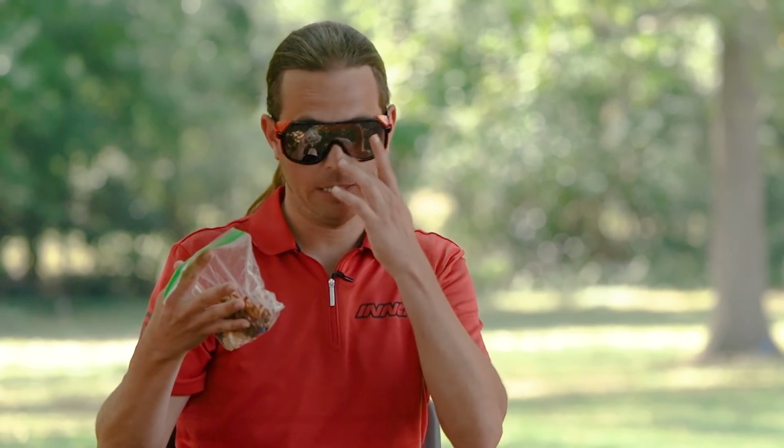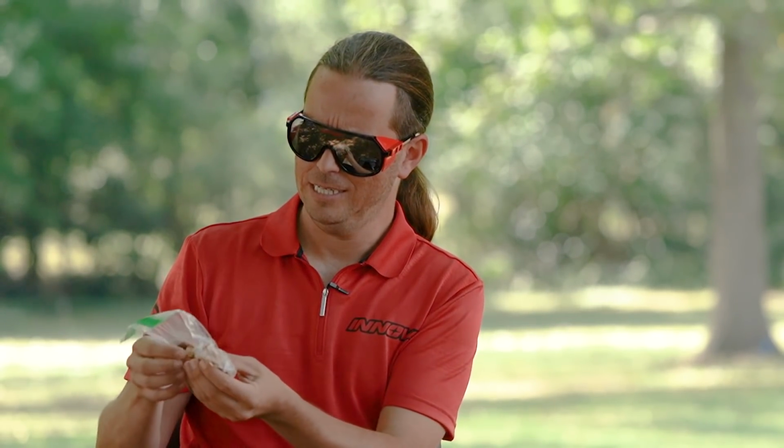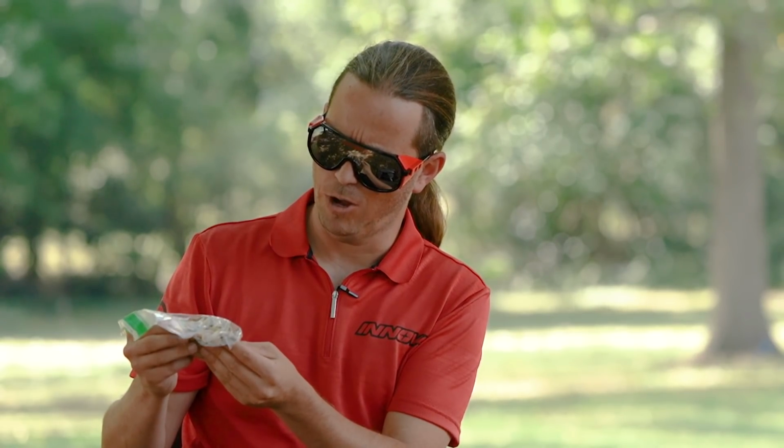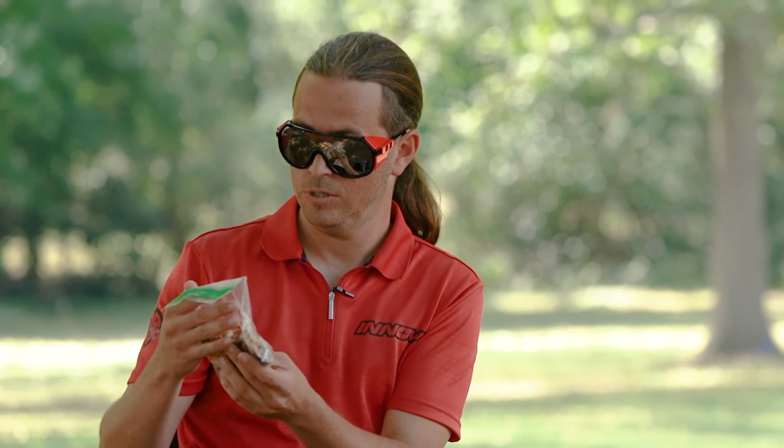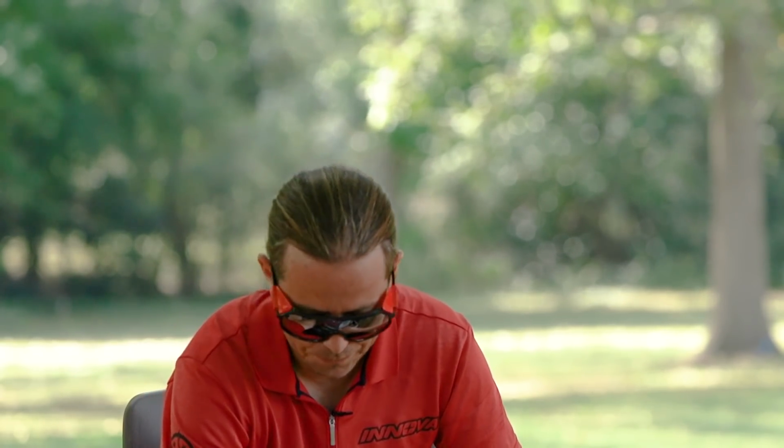I've got homemade trail mix. No peanuts. Come on. And we got pretzels in there, some almonds, salted almonds and raw. We've got some cashews, some of those good fats, macadamia nuts. Some essentials for the course.